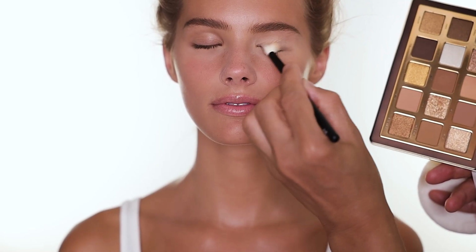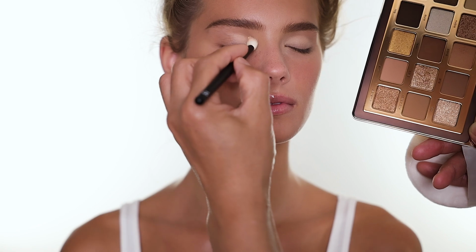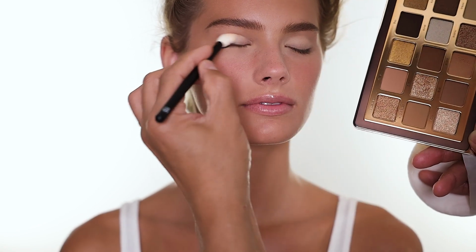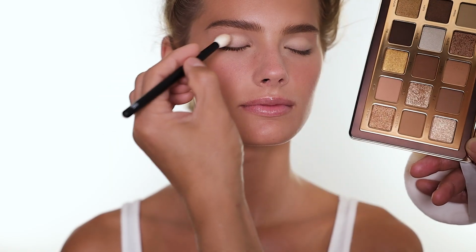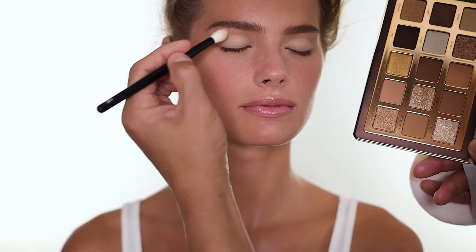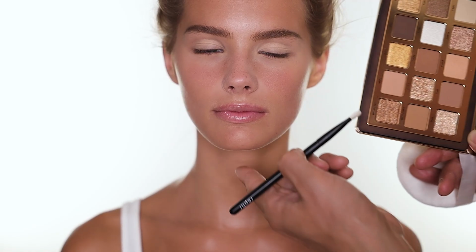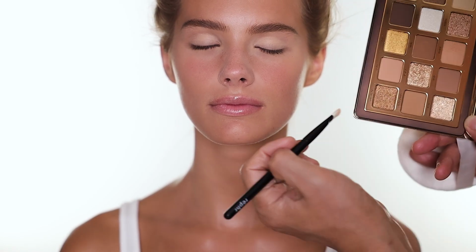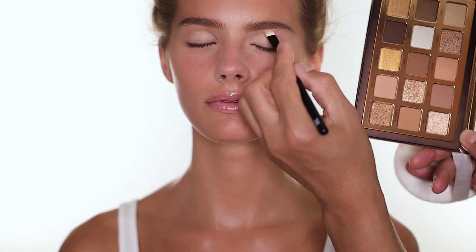And this could be a great way to do as a prime to the eyelid as well. Do the same on this side. What I'm going to do as well is take a smaller brush. I'm going to do it pretty close to the brow bone area, I mean. So just define the eyebrow and the brow bone a little more.